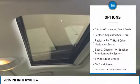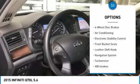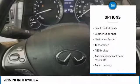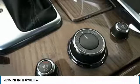Here are some of this vehicle's great options: power passenger seat, navigation system, traction control, dual airbags, air conditioning, leather-wrapped steering wheel, power steering, heated rear seats, four-wheel disc brakes, center armrest.